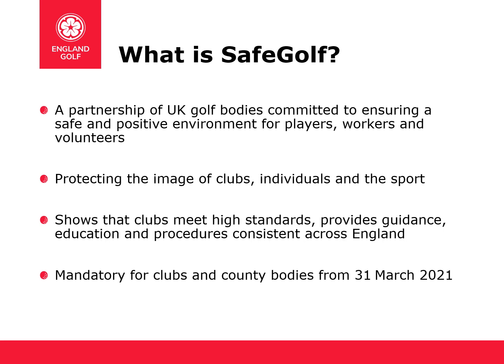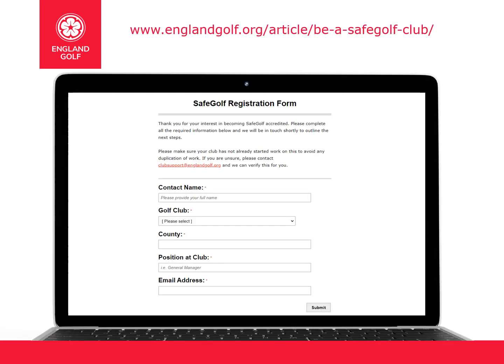It is mandatory for clubs to be either SafeGolf accredited or meet the England Golf safeguarding standard by the 31st of March 2021. To register your club for SafeGolf, please visit the England Golf website and enter the required registration information, including the lead contact name, golf club name, county, position of lead name and email address. You will then receive an email confirming your registration and links to the SafeGolf resource library, where you'll find all the templates, guidance and other supporting information that takes you through each step.